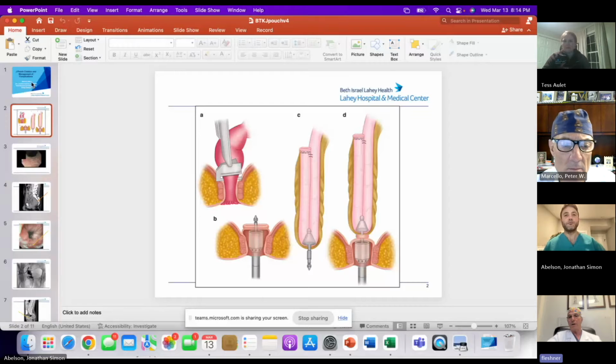But those are the main reasons nowadays that I'll do a 2-stage. And the other thing that I do them routinely on right now, quite frankly, are the pouch revisions. Almost always those patients are going to have a mucosectomy and a very ultra low, if you want to call it, pouch anal anastomosis.